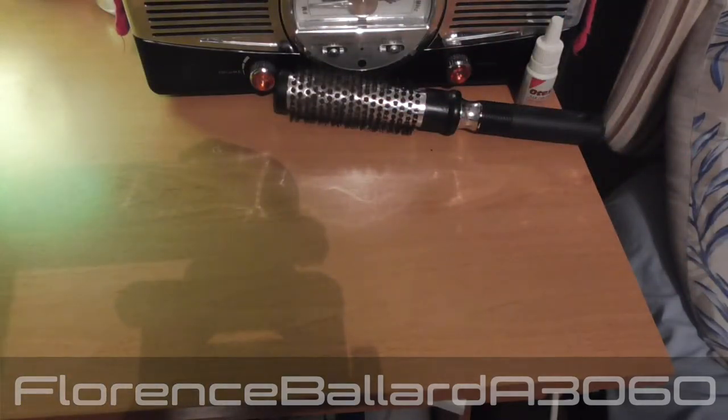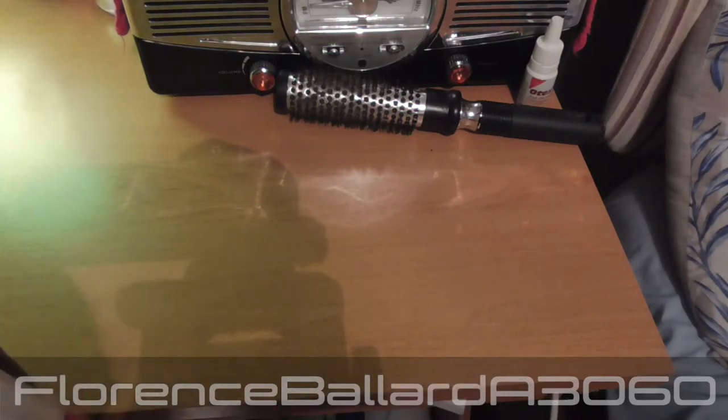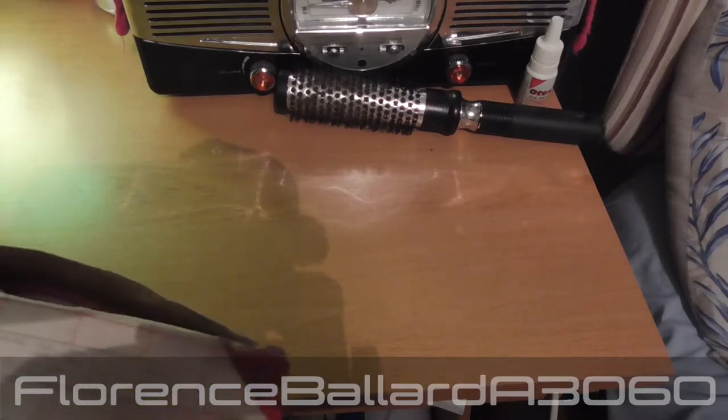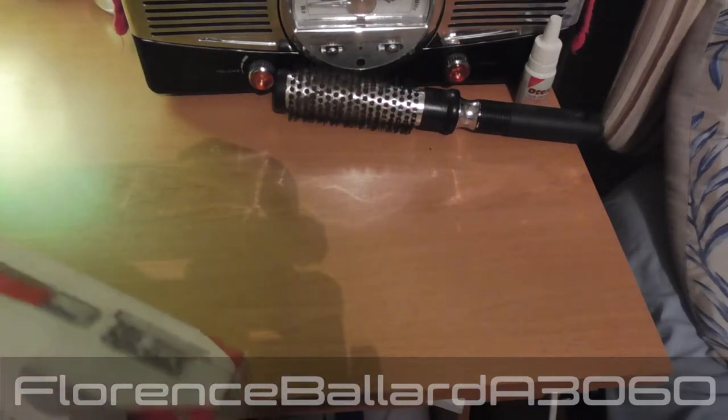Black & Decker, famous for their power tools. So, model SW102, made in Hong Kong. Is there anything on the outside? So I think SW102 is going to be the hairdryer, probably, unless it's the whole thing.